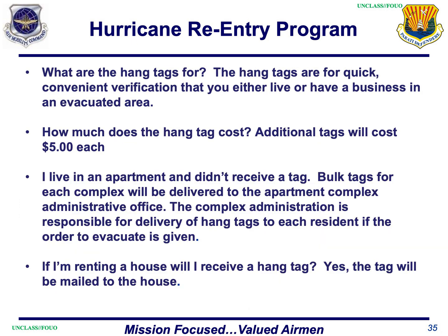Hurricane Reentry Program continued. During reentry, access is granted to those with hang tags, which are verification for those that live or have businesses in the evacuated areas. Additional hang tags can be purchased for $5. If you live in an apartment and didn't receive a tag, bulk tags for each complex will be delivered to an apartment complex administrative office. The complex administration is responsible for delivery of hang tags to each resident if the order to evacuate is given. If renting a home, you will receive a hang tag in the mail.